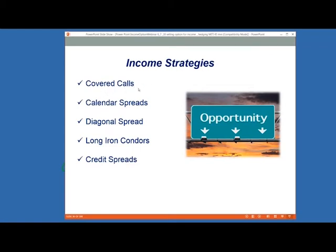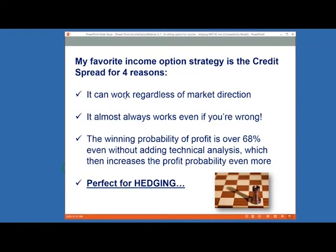So, if you've got a market that's been consistently moving up and you've been buying the underlying and selling calls against it, covered calls are great, but what happens when the market rolls down? You can see the problem there. For me, my favorite then comes down to the credit spread, basically for four really great reasons. The credit spreads can work regardless of market direction. They can almost always be right, even if the trade looks like it's going wrong. The winning probability of profit is over 68%, even without adding technical analysis, which then you can imagine increases that profit probability even more. And it's a perfect strategy for hedging if you get in trouble.